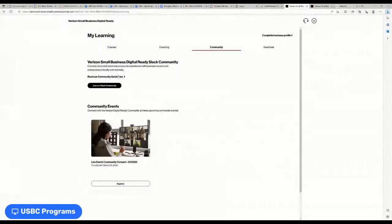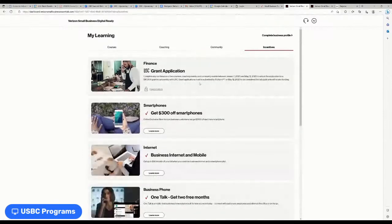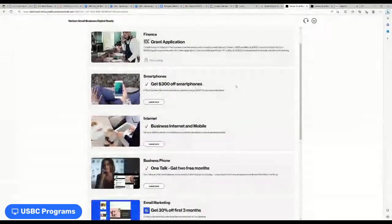The next is community. They do have a Slack community, so you can join Slack if you're interested, and then you'll be able to connect with lots of other business owners as well. They also have a live community event. If you wanted to learn more, you could go to that event on March 24th. Again, you would just register to participate. It's a fair process, and one that I'd love to see all of you participate in.